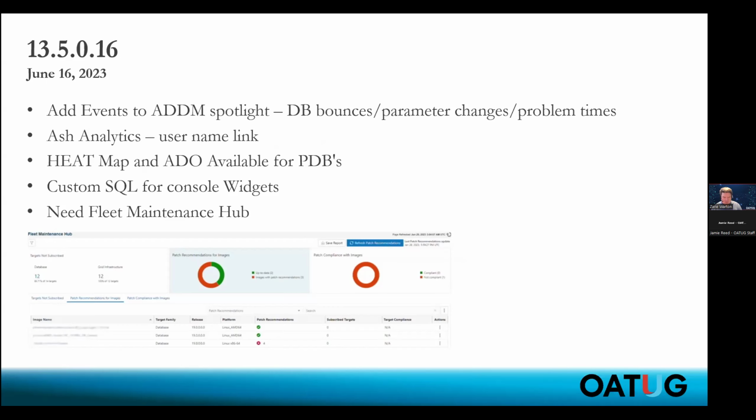And there's a new fleet maintenance hub, which is a brand new interface called the Fleet Maintenance Hub. You can get insight into vulnerabilities for database assets and apply patches to affected targets. It probably needs a fleet management license to use it. But it's basically a kind of pre-written dashboard from Oracle to help you visualize what you need for your fleet maintenance.